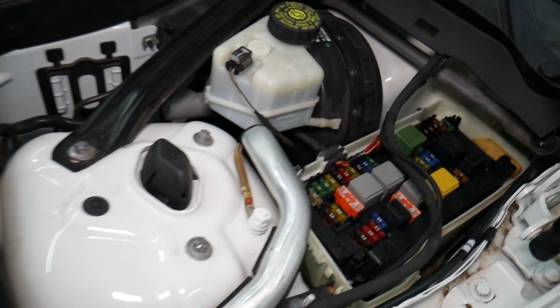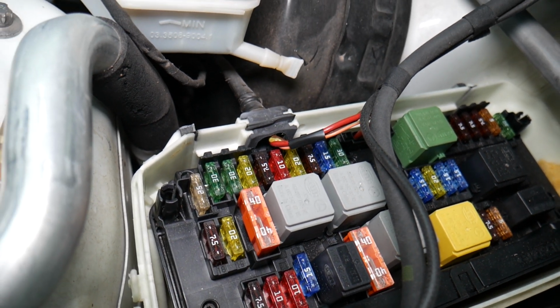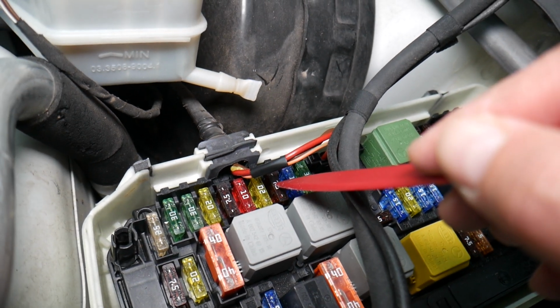So let's start on it now. Guys, here we need to check two fuses. The fuse numbers will be listed next to the fuses either on the left or the right side. And the first fuse that we need to check is fuse number 8. You see that fuse right here? This is a super important fuse, guys.